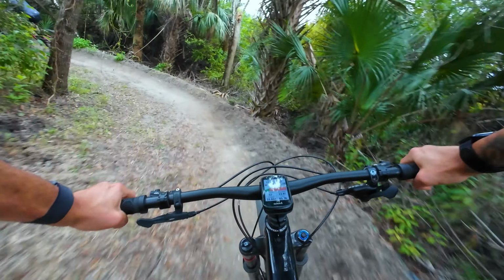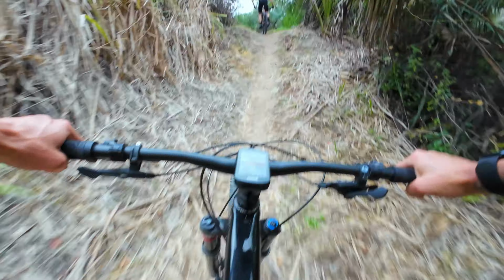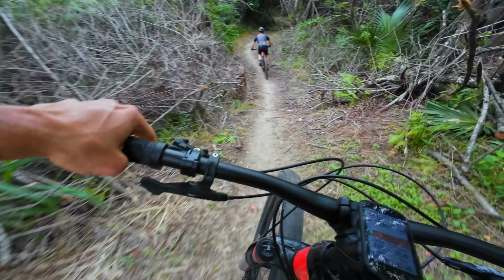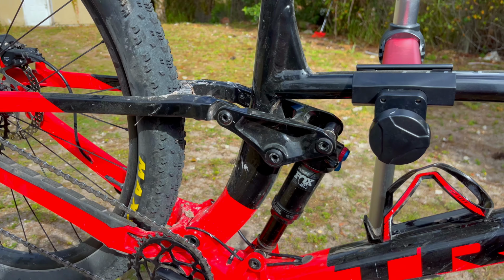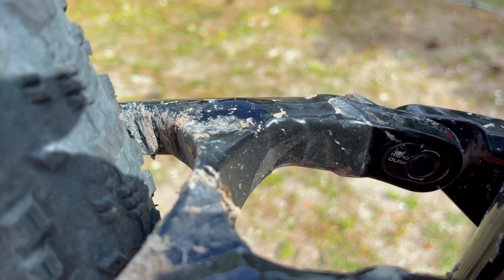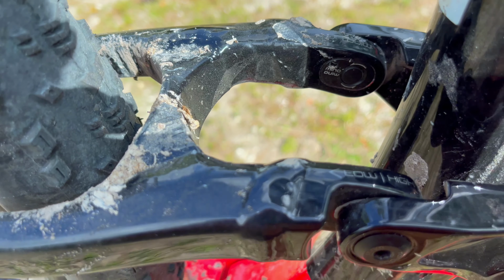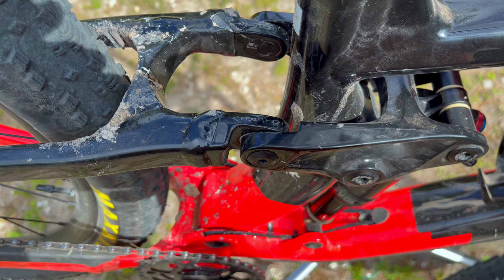Now the second thing I did was I flipped what I think is called the Mino Link, I think it's what Trek calls it. It's a little link that sits by the shock that you can change to high or low. It comes standard in low, which makes the bike not so agile, but a lot more stable for going down technical trails. Obviously we don't have that here.